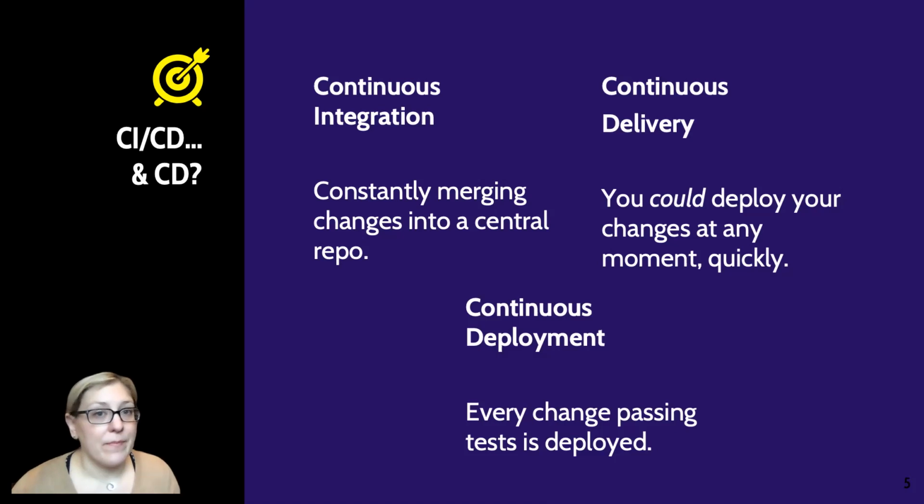Continuous delivery. This is my sweet spot. This is what I think is the goal. It's not necessarily that you're constantly deploying. It's that you could. It's that you get to a place where your testing is so thorough, it's automated. Builds that don't pass your test just simply do not run. Code does not get deployed anywhere unless it passed testing.